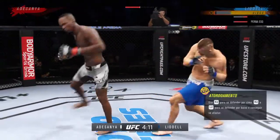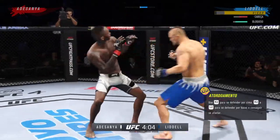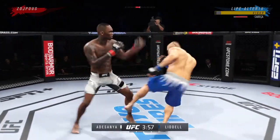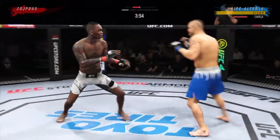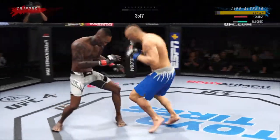Way to hide that leg. Who's hurt? Serve him up. Go get him. Oh, big left hook there. Well, really using his reach advantage there with that punch, DC.